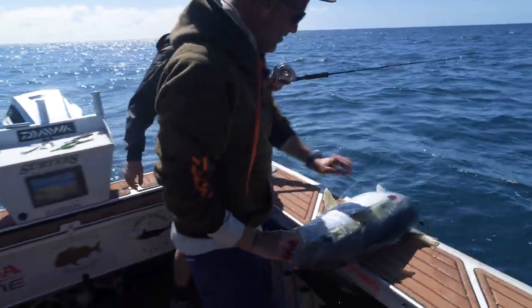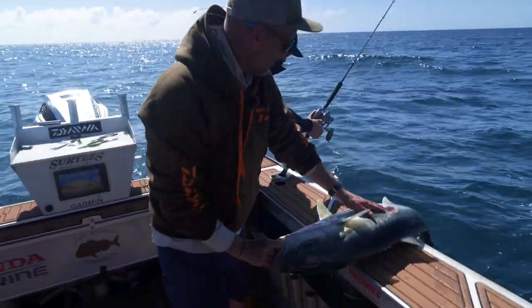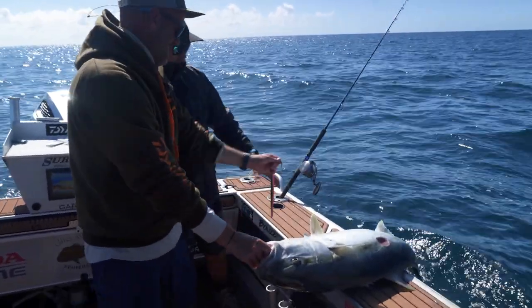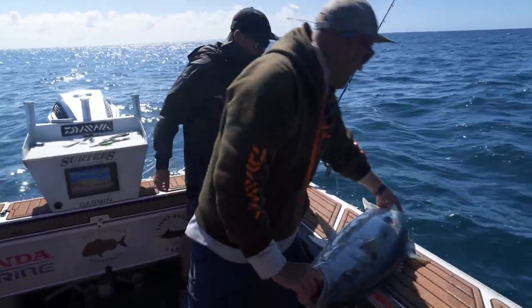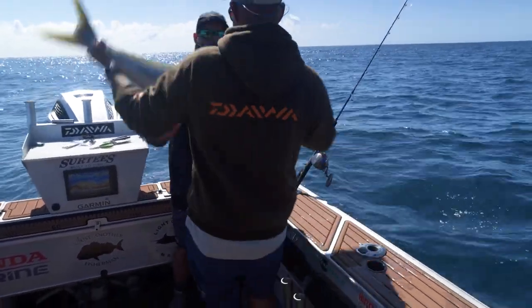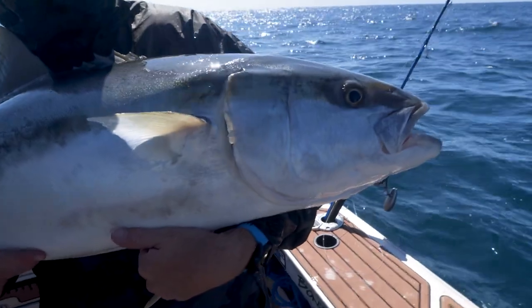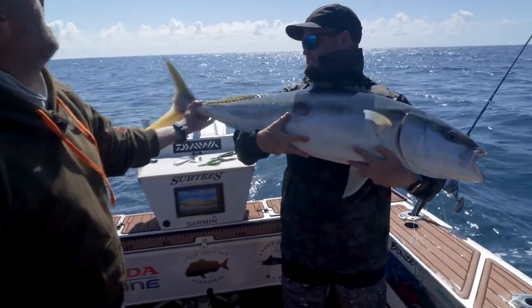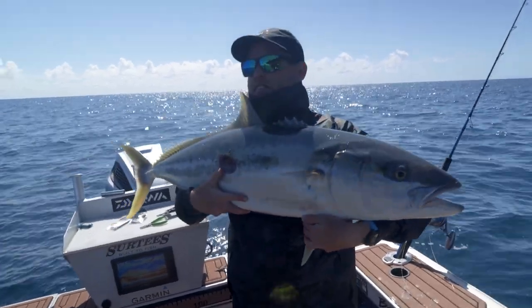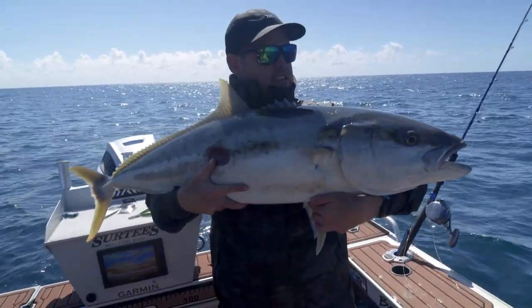Here we go. Look at that cookie cutter shark biting him. That's a proper one, man. Nice one. Yeah, boy. There you go, Scotty. That's a good fish, mate. Nice chunky one. Well, that's what we were hoping for. What we came to North Cape for.